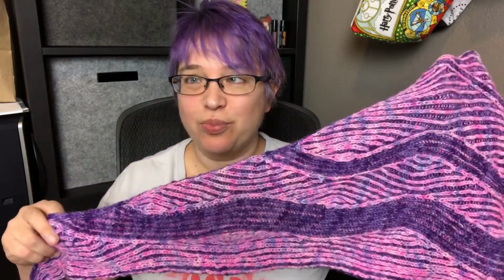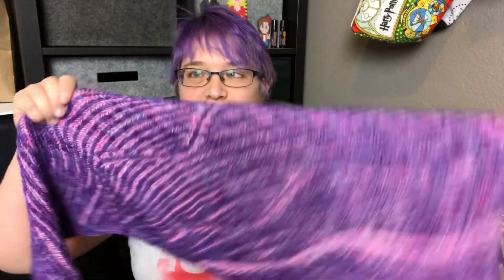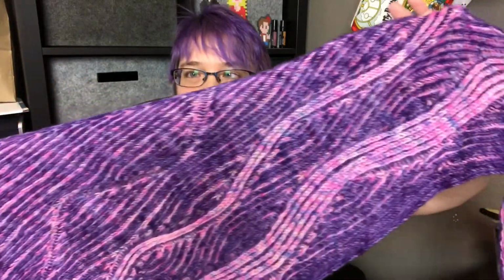I have a shawl to talk about in the shawl segment. This is the Evanescence shawl, and it was the 8th project that I was supposed to finish for the Indie Design Gift Along to meet that Alpadu challenge. And I mentioned last time I did not get it finished in time for that. It is brioche, so two-sided. I did not get it finished in time, but it is now a finished object.